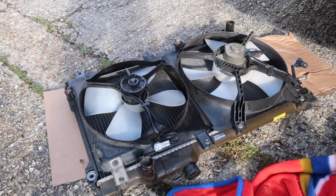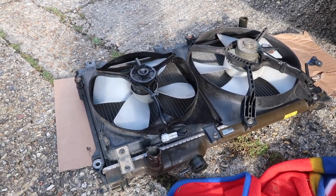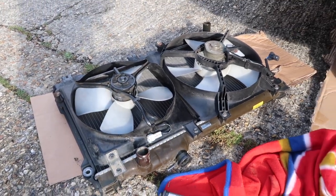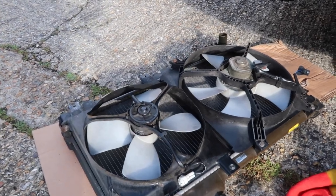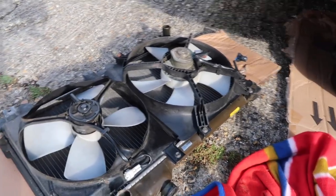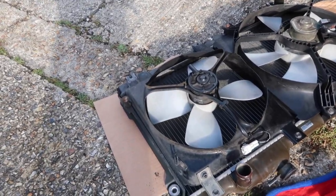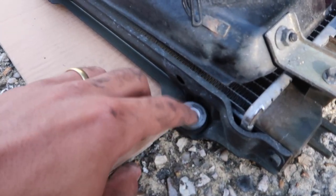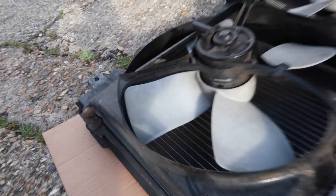So the old radiator is out. I did need to push it a little bit from the bottom in order to free it, but it is out, which is fantastic. Now what I need to do is transfer the fans onto the new radiator. And I also believe I need to transfer across these fittings and these clips as well. So yeah, I'm gonna crack on and do that, but I do need a toilet break.